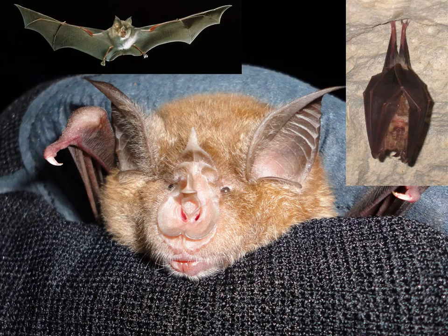Here's the greater horseshoe bat, showing its horseshoe-shaped process on the face that it uses for echolocation. It gives out a particularly powerful pulse, so we can detect these also using bat detectors, as with other bat species.